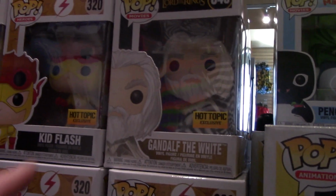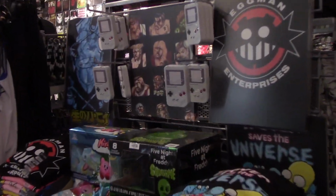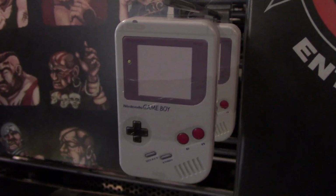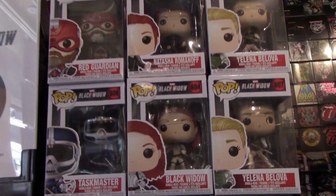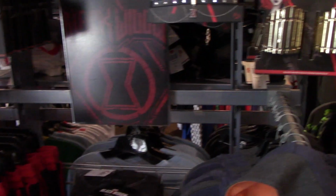Oh, check it out. Hot Topic exclusive. Gandalf the White. Oh, look at this. Little mini Game Boy. That's funny. Yeah, there she is. Black Widow, Natasha Romanoff. And you got the bracelets there, too.